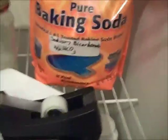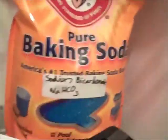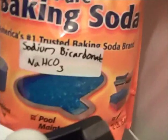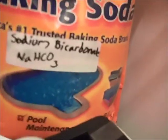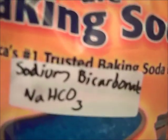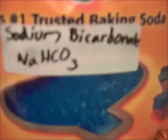Okay, next are bases. The first chemical in the row is baking soda. I got this in a 12-pound size at the pool supplies section of Walmart. Cost me around, I'd say, $7 to get the 12 pounds. It's very useful if you need to neutralize acid spills, but that's its only real use unless you want to make copper carbonate, which I have somewhere down there.